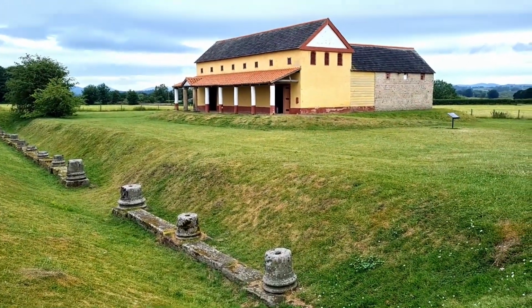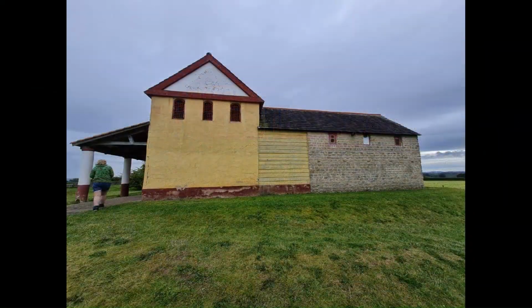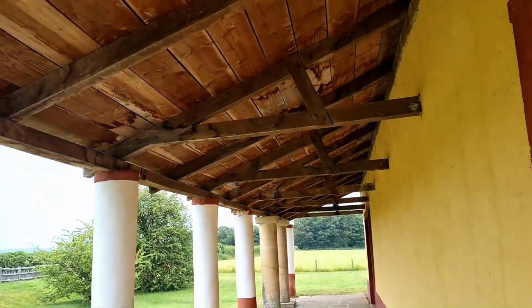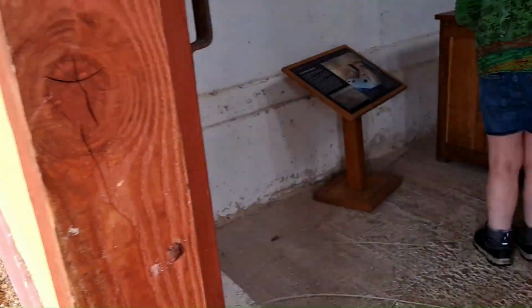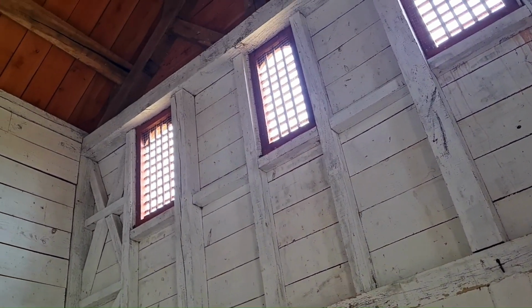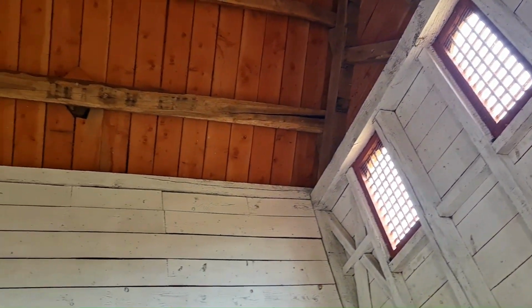Now these amazing, well-preserved 1st century remains of a Roman city is Viroconium Cornoviorum, I think, and they're complete with baths, forum and reconstructed townhouse. Today it's called Wroxeter, and it was the fourth largest city in Roman Britain, and this importance is reflected in the remains of the city.